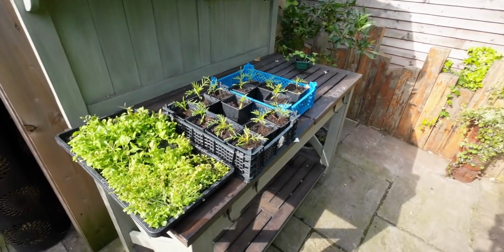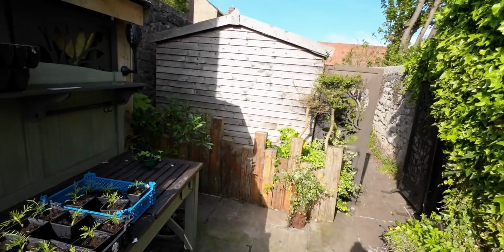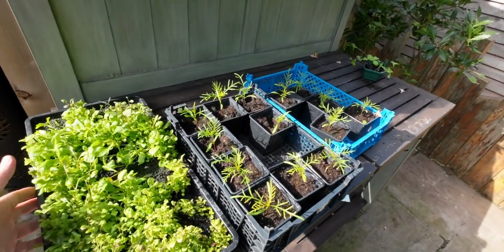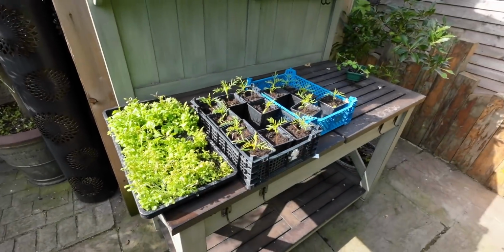So what I have been doing is bringing everything out and letting them get a bit of light. It's not too bright today, but I was being careful with the sunshine as well, because we talked about it on the live show. At the moment it's just a few cosmos, and these are the lobelia for hanging baskets and everything like that. So let me take you into the hut.